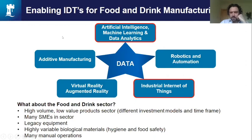That's your 3D printing. There are lots of examples that always hit the headlines in the food space. Then robotics and automation, which we're all aware of. Virtual reality, augmented reality, lots of areas there. Then the Industrial Internet of Things, and this is really about devices connected to the internet. These devices can be sensors that can collect data about your processes.